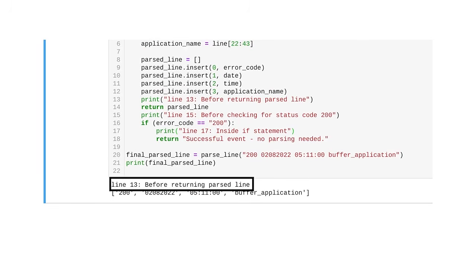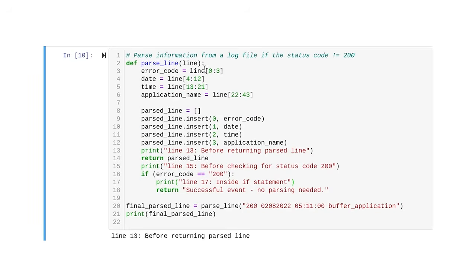Only the first print statement printed something. The other 2 print statements after this didn't print. This means the program didn't even enter the if statement. The problem occurred somewhere before the line that returns the parse line variable. Let's investigate. When Python encounters the first return statement, which sends back the parse list, it exits the function. In other words, it returns the list before it even checks for a status code value of 200. To fix this, we must move the if statement checking for the status code somewhere before returns parse line.